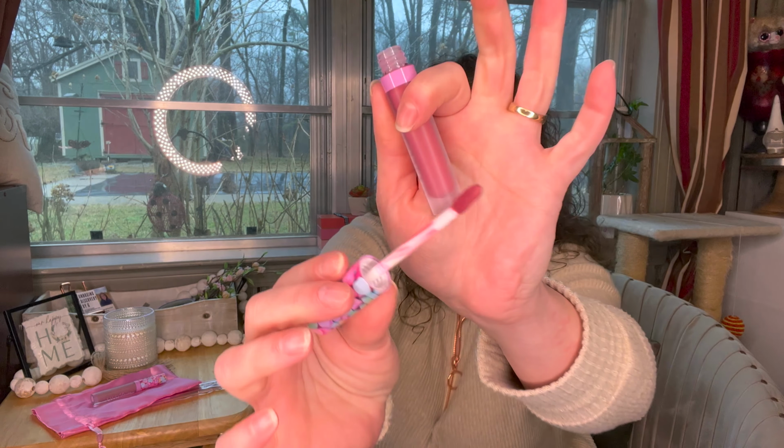So let's look at Bae Mine. Want to make a lasting impression this V-Day? Bring out your flirty side with this matte flushed pink lippy. Ooh. Okay. I could do that. That's not too bad. Of course, I will do a little video where I try all this stuff on. Just not right now.